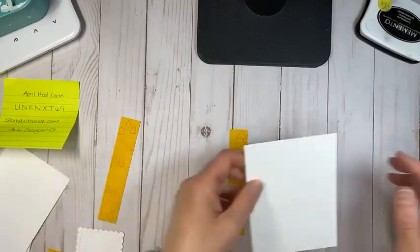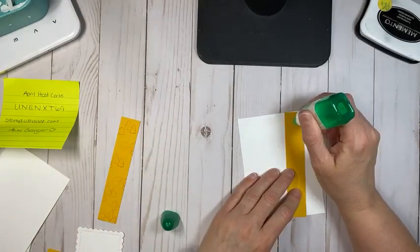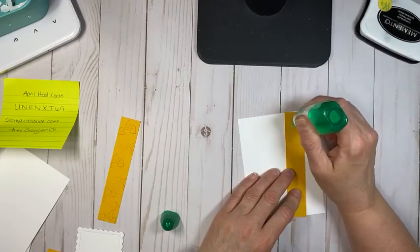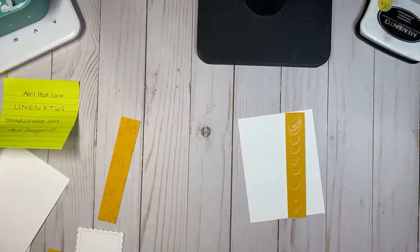Okay, so let's bring our one card in. We're gonna flip this over. We're going to adhere that.